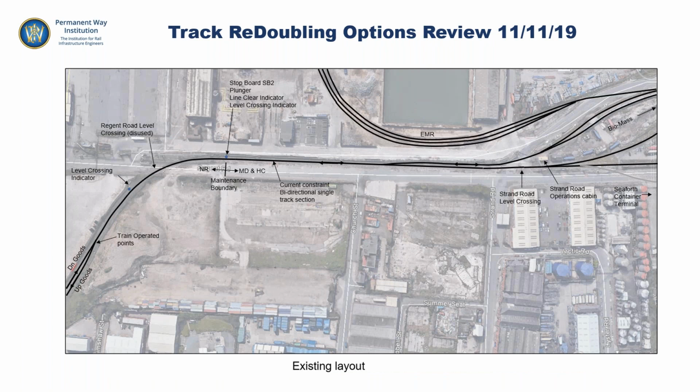Right, so after all that, we get on to the actual track redoubling. So basically the GRIP 2, GRIP 3 option selection process. I'll describe that in a minute. The diagram on the screen now is basically the track layout as it was before we redoubled it. So as I mentioned earlier, you've got the up and down goods, the twin track section, a set of train operated points leading around a very tight curve here, across Regent Road, and then alongside Regent Road where the track doubles back out again.